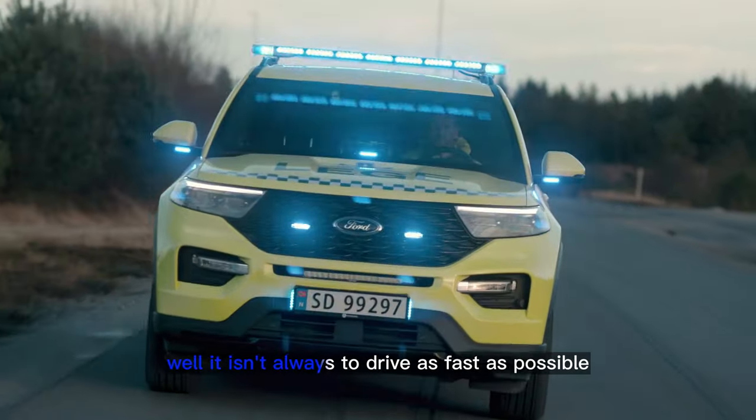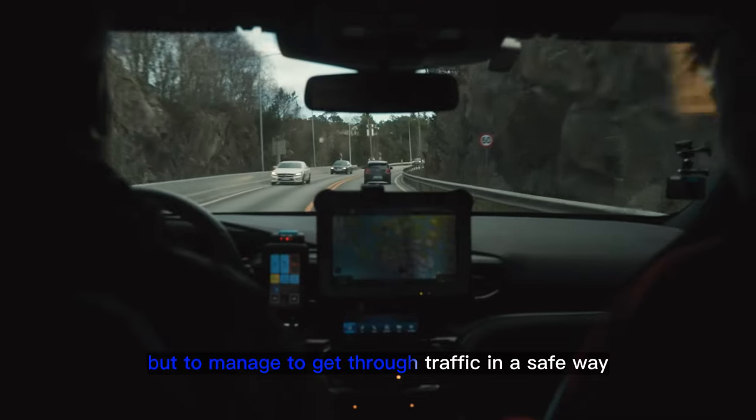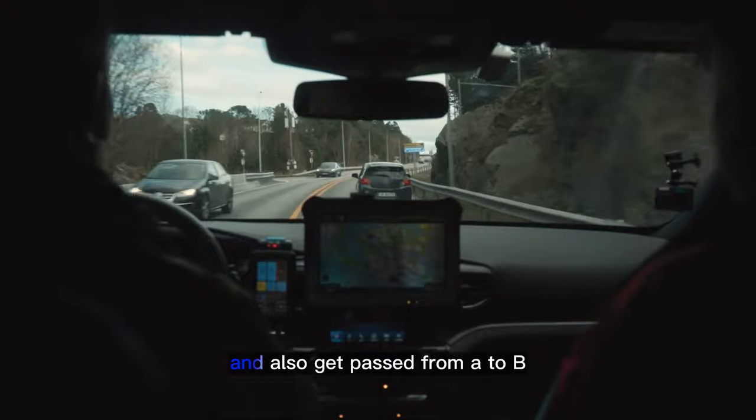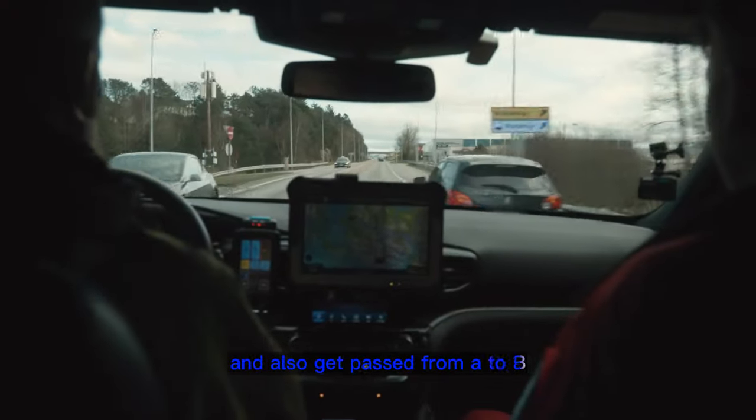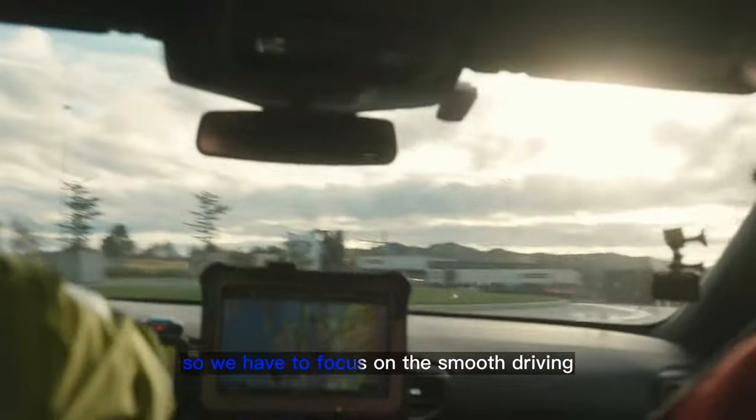Well, it isn't always to drive as fast as possible, but to manage to get through traffic in a safe way and also get fast from A to B. So we have to focus on the smooth driving and also the safe driving.